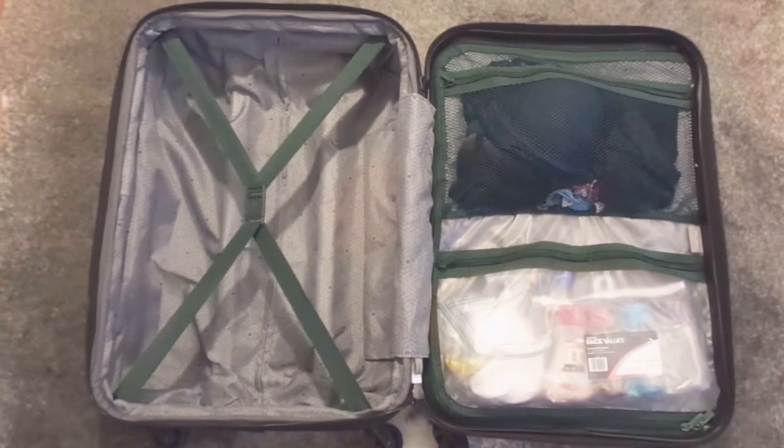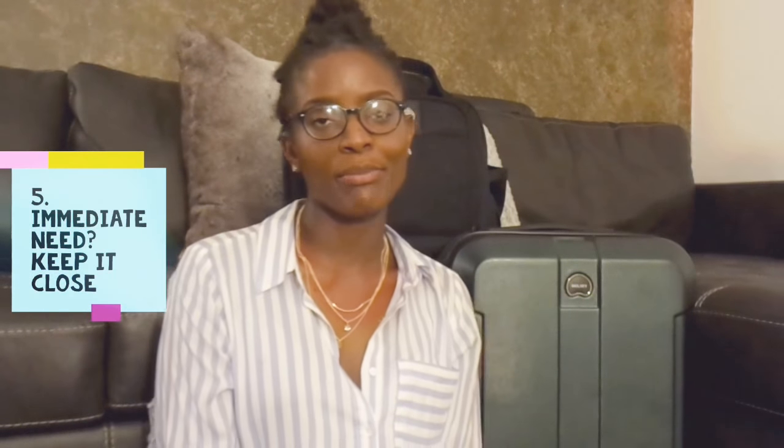Speaking of toiletries, tip number 4, you want to make sure all of your toiletries liquids are in a pouch on their own and away from your clothing. You never want an oil stain or lotion stain or any goo of any sort to get on any of your clothing.